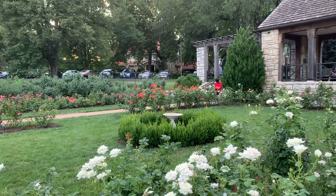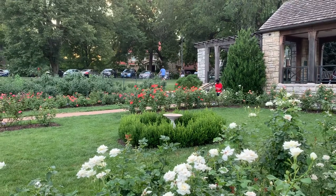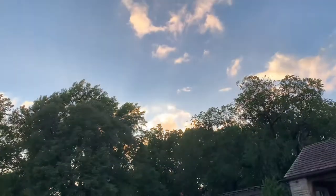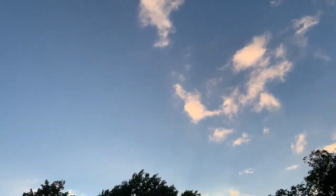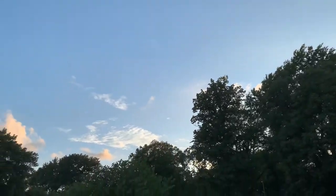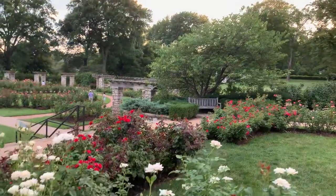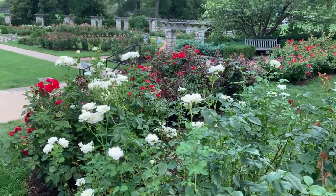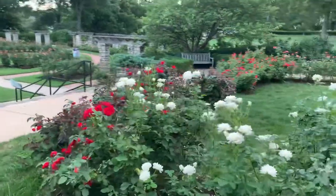Yeah, this is the view from the Rose Garden and Luce Park. You can tell the evening, the sun's going down. Blue sky above us. And there's flowers. Okay. I think I see Vic and Kenzie over there in the distance. We're going to have to go find out what they're up to.